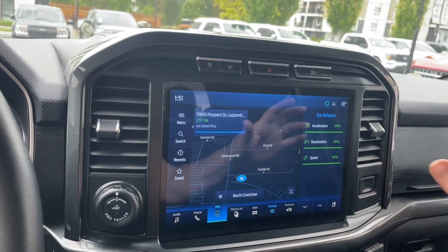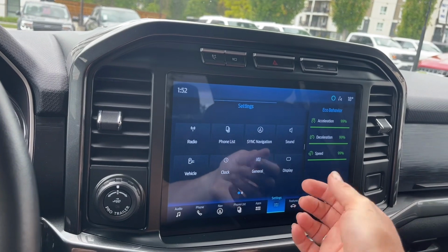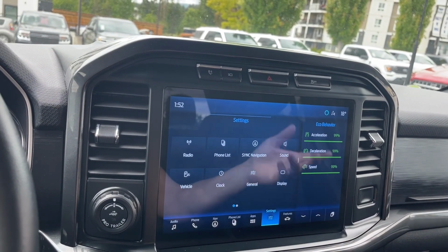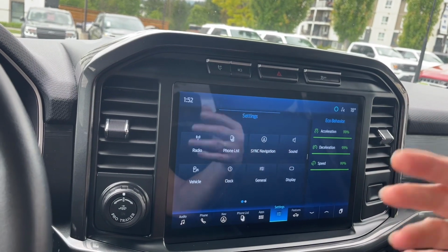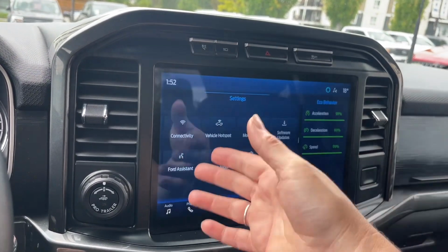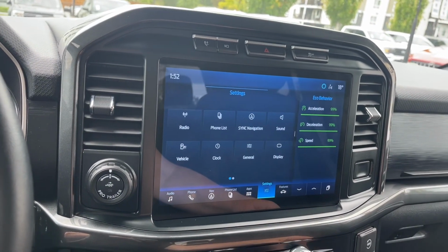We can go into settings as well, and we're going to see different options there. There's your navigation again. You can change the look of the display. You can change the measurements. So you can go from Fahrenheit to Celsius and back again, kilometers to miles, so forth. So depending on where you're traveling, you might want to do that. You've got your vehicle hotspot, your updates, Ford Assistance, so forth. Lots of great features in here.